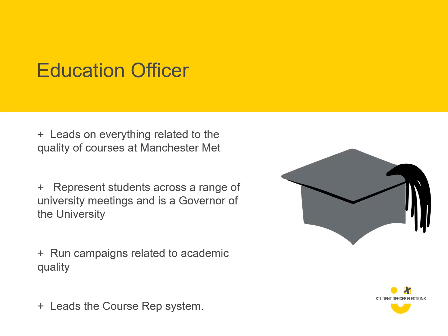The Education Officer leads on everything related to the quality of teaching, learning and research at Manchester Met. They represent students across a range of university meetings and is also a governor of the university. They run campaigns to ensure students are receiving a high-quality academic experience. And they're also the figurehead of the course rep system, working with staff and students to support almost 1,000 students to represent their courses.